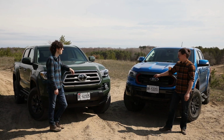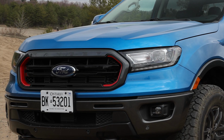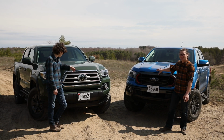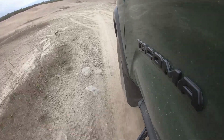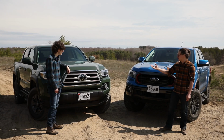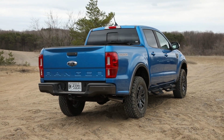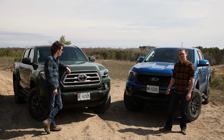Having them for the week, the Ranger has been a lot of fun. It's big, it's colorful, it's got these great red accents. I love the green on the Tacoma, but this thing just looks a blast. At the end of the day though, the logical answer is the Tacoma here. This is a truck we know has lasted and will last. It feels good on the road, it's far more comfortable. If you're looking for lifestyle, the Ranger here is a blast. If you're looking for something to last a lifetime though, I really think the Tacoma is where it's at.